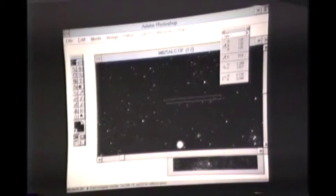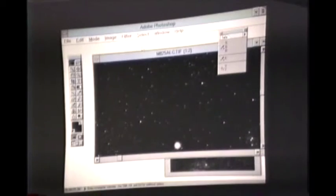Anyway, you can select areas of your photograph that have these flaws. This band, by the way, is an artifact of the scanner, and so you can eliminate these flaws, whatever other flaws, by just selecting the area, applying a brightness adjustment to that area, and then that flaw is eliminated. Take my word for it. It was eliminated.